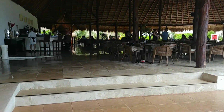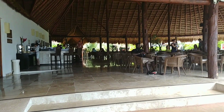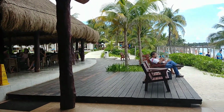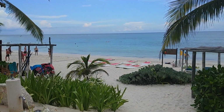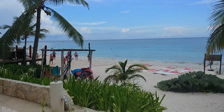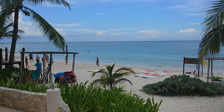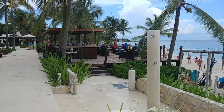This is the main lobby bar. Right here is where everything happens, like light music, entertainment team dancing. Oh, nice. Beautiful. There's 310 rooms here, and people are playing volleyball. There's paddle boards. They're out there floating, snorkeling. There's a beautiful little restaurant.